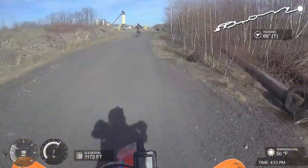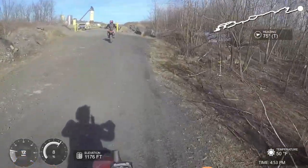And here we are, back at the car. Successful little mellow ride.